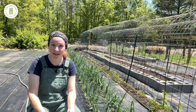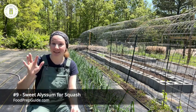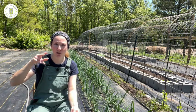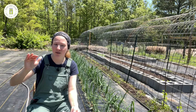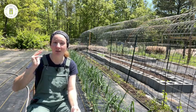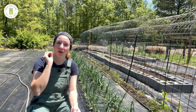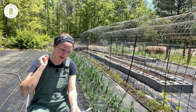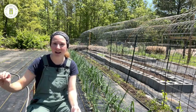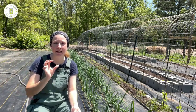Okay, number 9 is sweet alyssum for your squash plants as well. So like I said, squash bug and squash vine borer. Now, I don't think squash vine borer is attracted to the sunflowers, so that's where your sweet alyssum is going to come into play, because they attract the predators that kill squash bugs. So number 1 is the parasitic wasps. These parasitic wasps are attracted to the sweet alyssum, and those parasitic wasps feed on the squash vine borer.